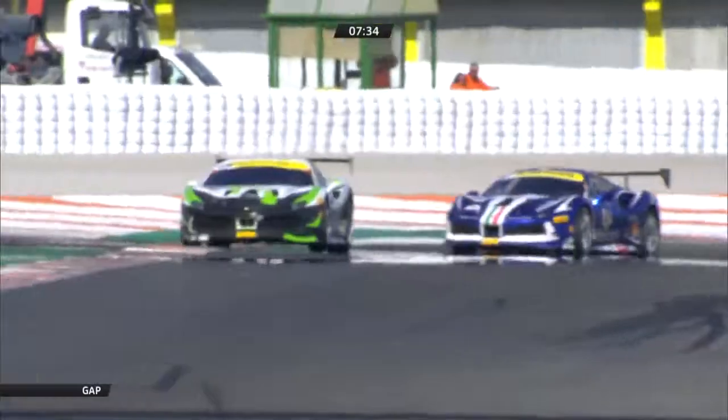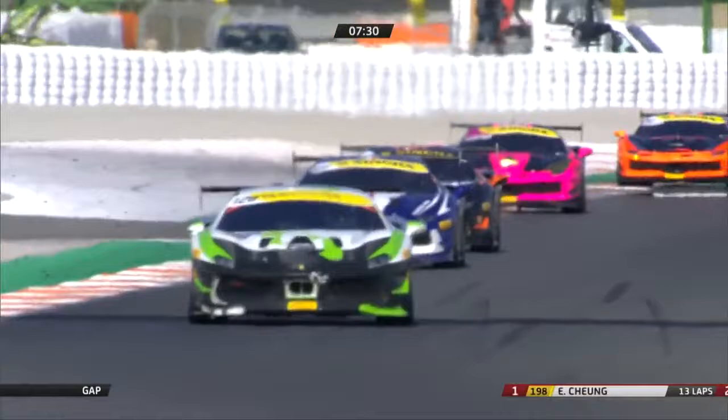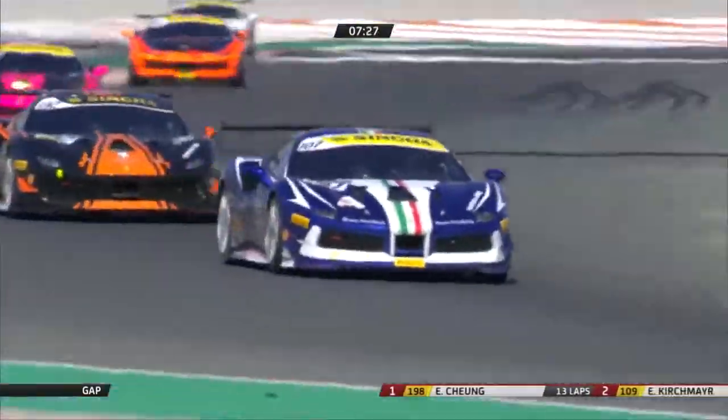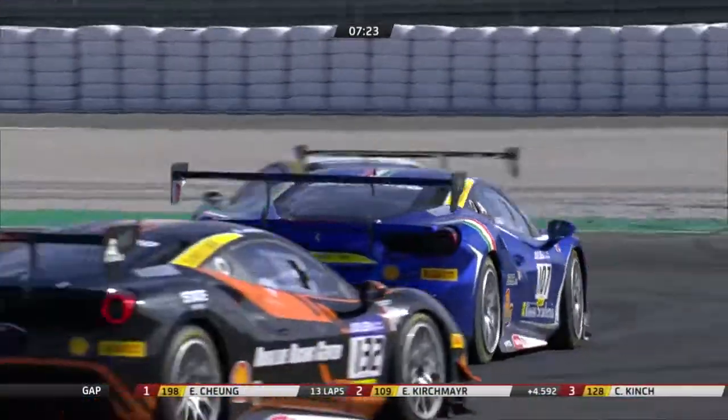Corinna Gosner, who of course started on the front row of the grid, and unfortunately really got mugged at the start of the race. So the Rosso Scuderia driver Ken Abe.